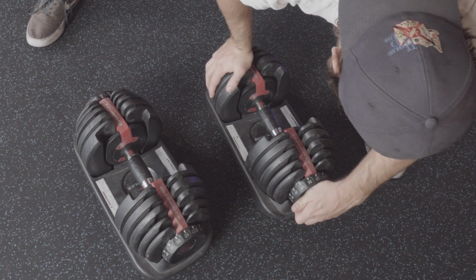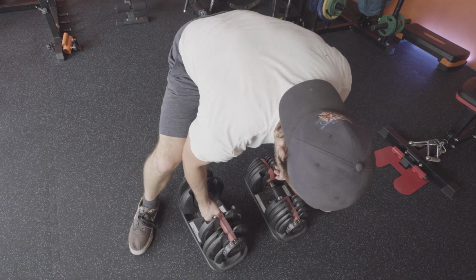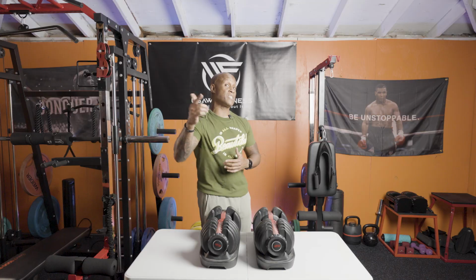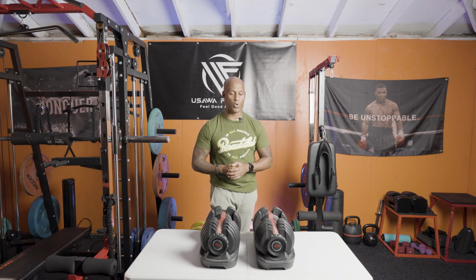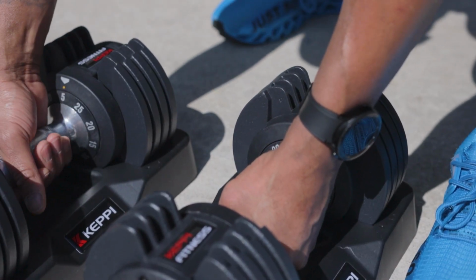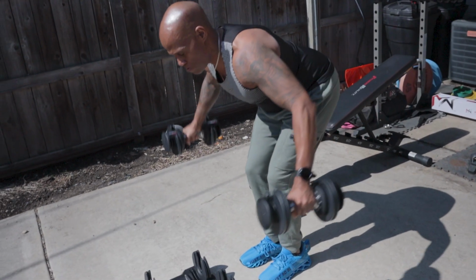Speaking of which, adjusting these boys is quick. And I like that you can always clearly see exactly what weight you selected when adjusting them. Now I'm gonna keep it real and tell you that those Keppi adjustable dumbbells and those Power Fitness adjustable dumbbells have an even better selection too, because you adjust those by turning the grip, so you can adjust them with only one hand. That makes those two dumbbells even easier and faster to adjust than these guys.